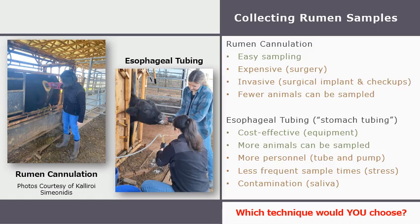Even though this topic may seem a little elementary, it's one of my favorites within ruminant research: how we collect samples differently, and how that can affect our results. How can that affect how we interpret these results?